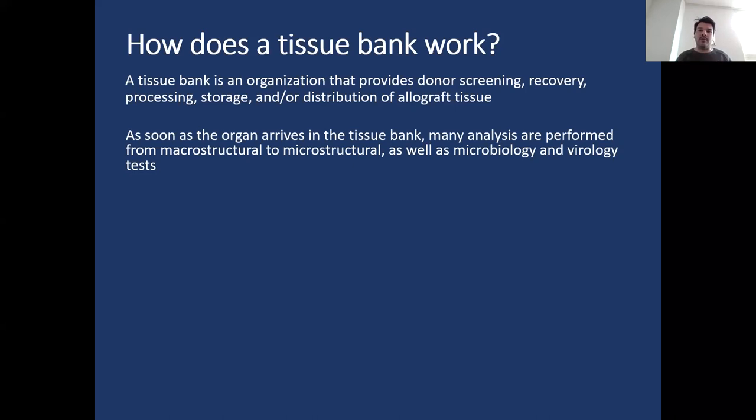So for example, if you have a heart valve, usually you get a form. When you receive a heart valve, you get a form with a drawing of the shape of the heart valve, and also the areas where there was, for example, a calcification in the valve, a process that occurs during the years, or a small lesion, or any type of abnormality that the tissue can have.